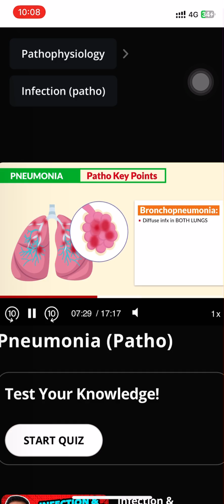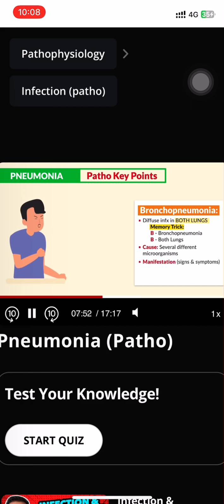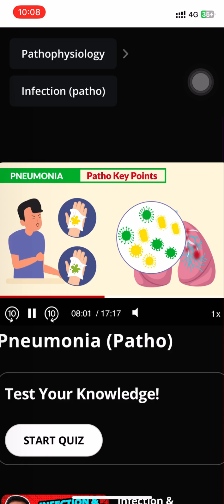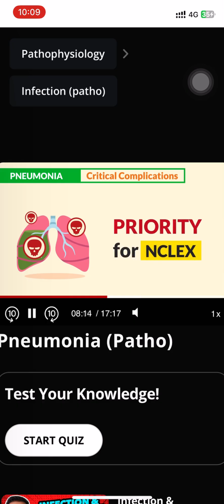Now, moving on to bronchopneumonia. This is a diffuse infection in both lungs. The key term here is both lungs. And this is the key difference from that of lobar pneumonia. So the memory trick: think B for bronchopneumonia as B for both lungs affected. Now for the causes. There's several different microorganisms here that cause this bronchopneumonia. And the key manifestation or sign and symptom is yellow or green sputum with a productive cough. So clients with bronchopneumonia present with this green-yellow colored sputum due to the presence of multiple microorganisms affecting the lungs here.